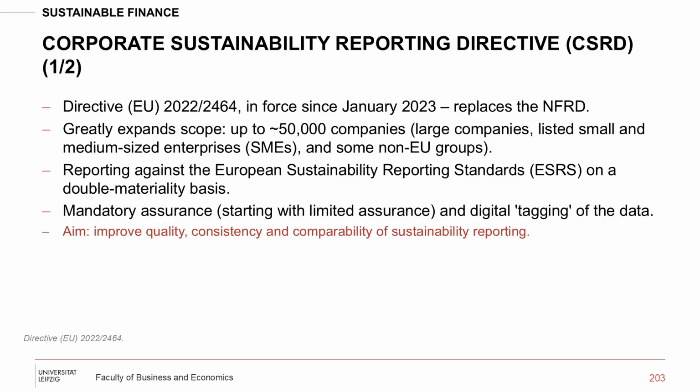Second, standards. Firms must report against the European Sustainability Reporting Standards, the ESRS, and crucially on a double materiality basis. Remember, both financial and impact. Third, assurance. It makes external assurance mandatory, starting with limited assurance. And fourth, digital tagging of the data so it can be read and compared by machines. The overarching aim is straightforward: to improve the quality, consistency, and comparability of sustainability reporting across Europe.